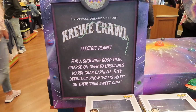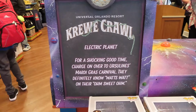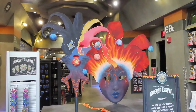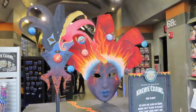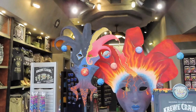Charge on over to Ursulinus Mardi Gras Carnival. They definitely know what's what on their own sweet home. Here at the Supply Vault is our second to last stop for the crew crawl. And this one, ooh, that is dark, but that honestly makes sense. We are at the Transformers store.